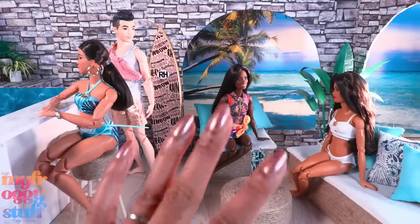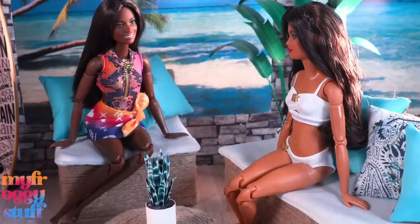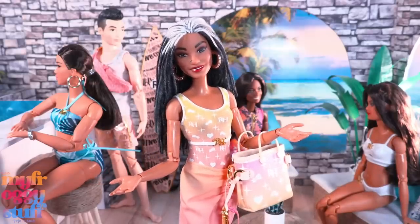Since these outfits are made of a stretchy fabric, it makes fitting other dolls a little easier. If you're concerned about stretching, then maybe a two-piece is the way to go. But for the most part, I think it's pretty safe to say the fit fits.